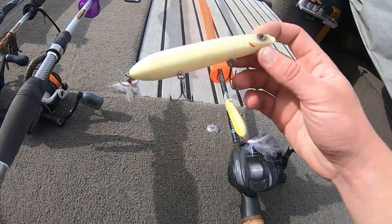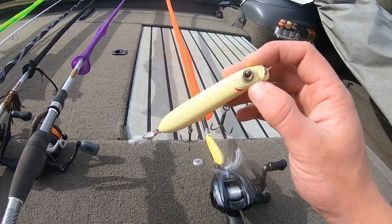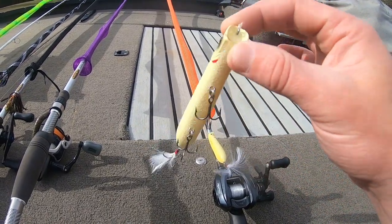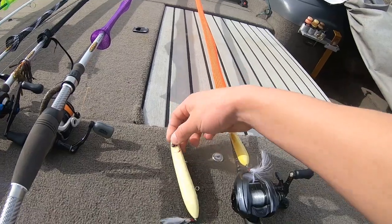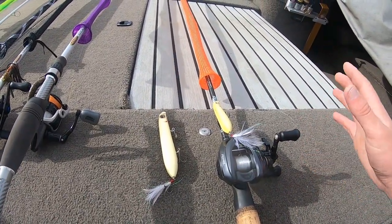We picked up the Evergreen Shower Blow here. This is the bigger model, the 125. It's a three treble hook bait, you see. It's fairly big, not too big of a topwater, but we were casting it around and we got some blow ups and it seemed like the fish weren't really committing to it.